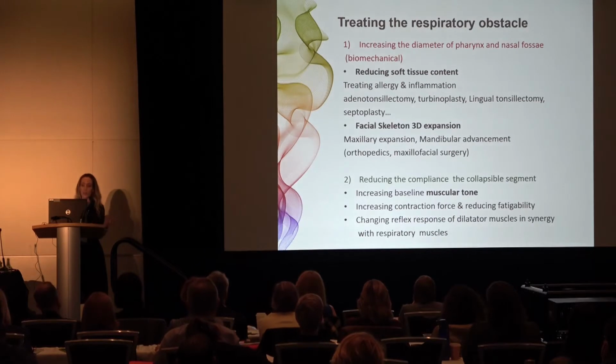So what could we do? We can increase the diameter of the pharynx and nasal fossae.